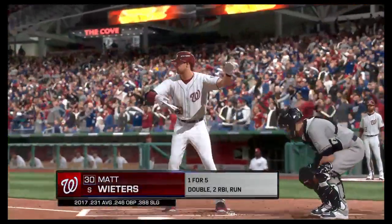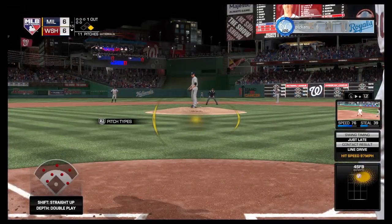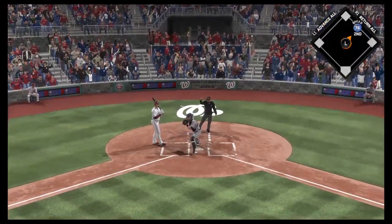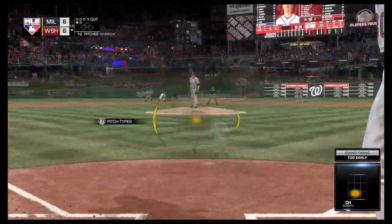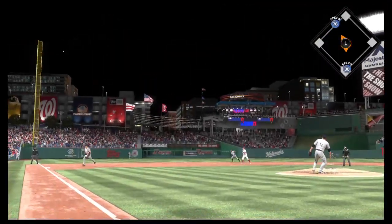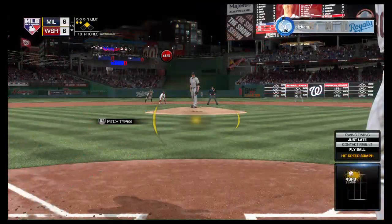Digging in, the switch hitter, Matt Wieters. And looking to improve on a 1-for-5 effort so far. In the dirt, and now let's see. And forget about the double play now as he'll move up to second here on the wild pitch. The 0-1. Now a swing and a fly ball. Braun on the move, and they can't run it down.